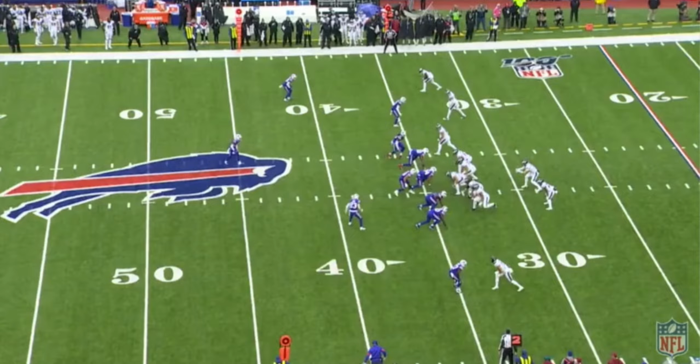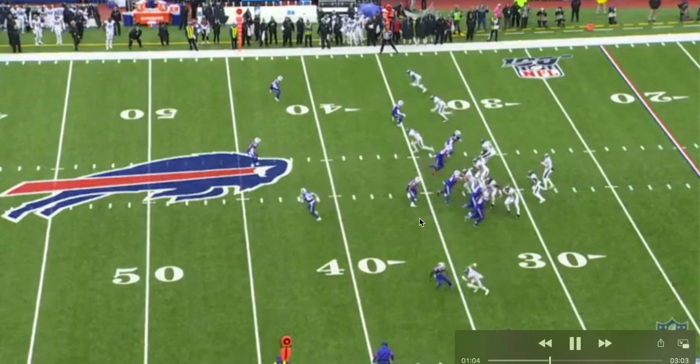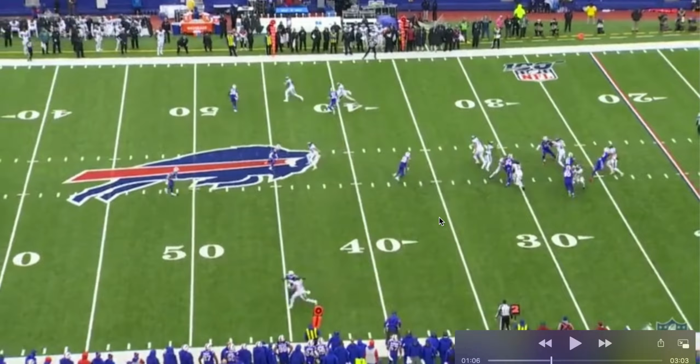The next play that I want to show you here, we're going to see better recognition by Miles Sanders. Okay? Now, this is also going to be a screen play. Our center is going to come out and he's going to set a block, but we're going to see better recognition by the Bills this time. We've already got him with this play once. This guy right here, he realizes it's a screen. He's coming back. He's after Sanders.